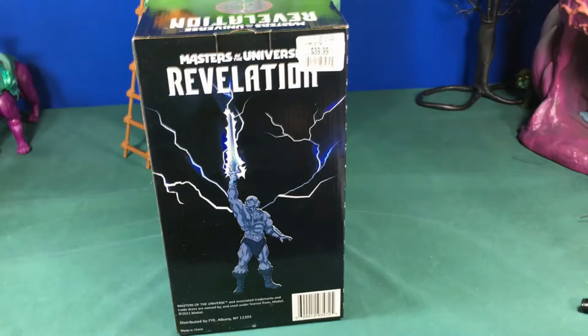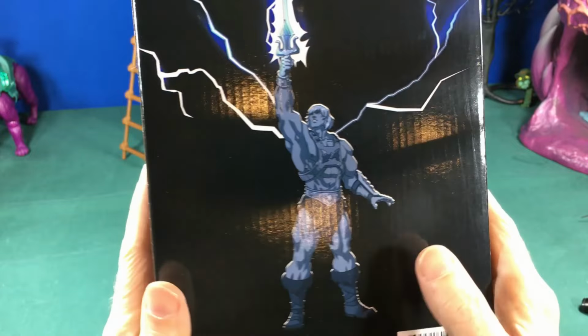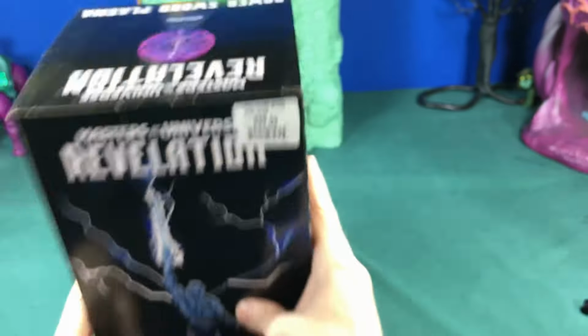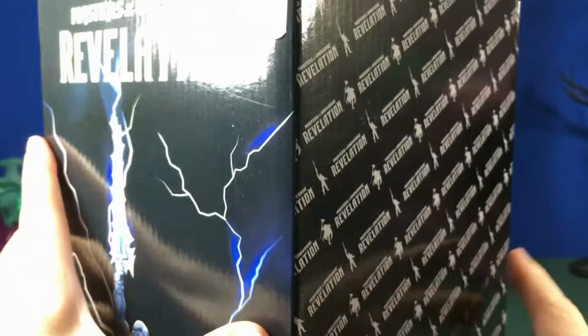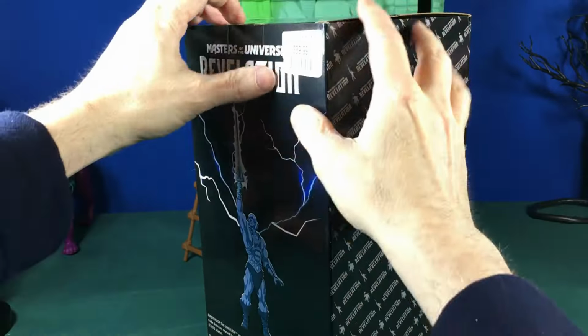And it shows the Revelation He-Man holding up his sword and lightning striking around it. And it's funny, it looks almost like Faker because it's blue. So that's kind of funny. Now it does say on here, home decor, $39.99. But as you saw in my breakdown, it was a little bit more than that by the time I got it. All right, so let's go ahead and open this beastie box up.